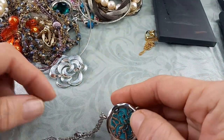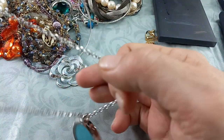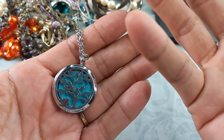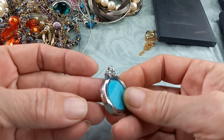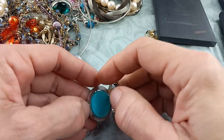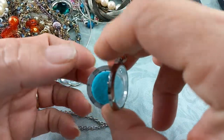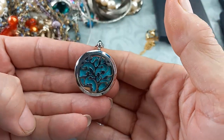This is a great piece. I love this. There is no maker's mark on it. Here is the clasp. Nice chain. And what this is, it has like a spongy piece of felt. And you open this up. Let me see. This side. And you can put perfume in it. Oops. I had it open. Isn't that pretty? So you can put your favorite perfume right there. I love this piece. How pretty with that tree on there.